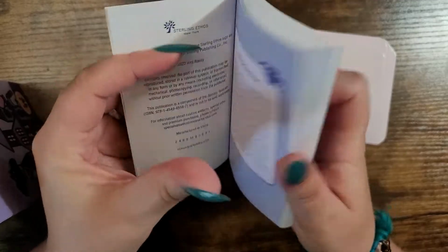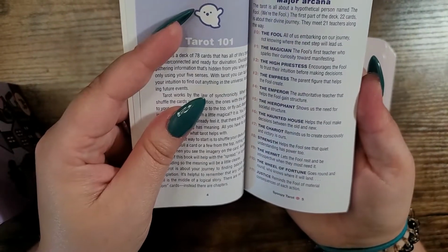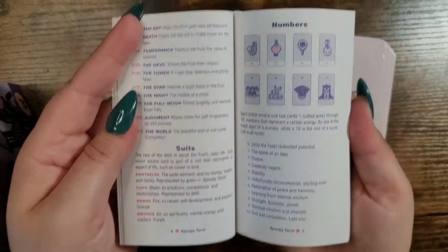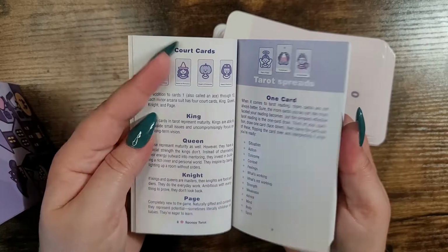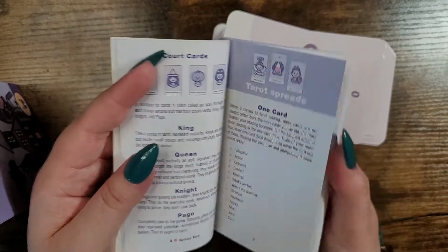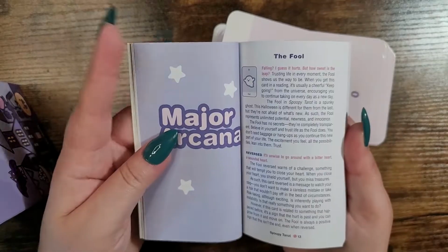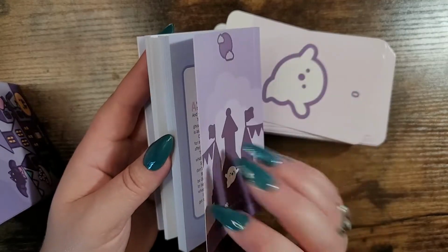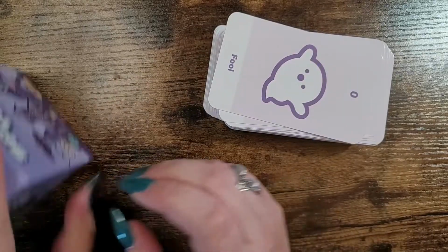Okay, I love it. And I just wanted to see, I thought I saw some spreads. Yes, we have some major arcana, numbers, suits, information, court card informations. We got a 1-card spread, 3-card Celtic cross, a root spread, and then it goes into the card meanings, which we will take a look at right after we do a flip through and a shuffle. All right, that being said, let's get into it.